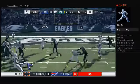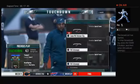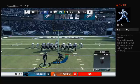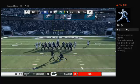They'll try to run it in, going option, and he'll take it into the end zone for an Eagles touchdown. Carson Wentz with his 16th touchdown of the year, and the Eagles add 6 to their lead.